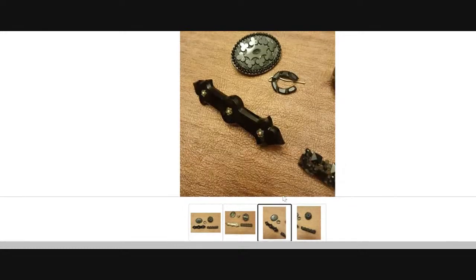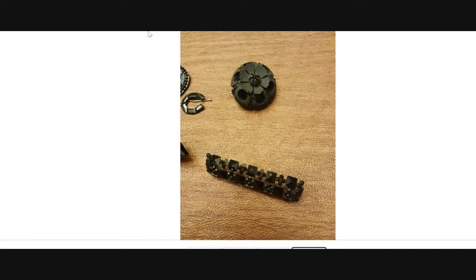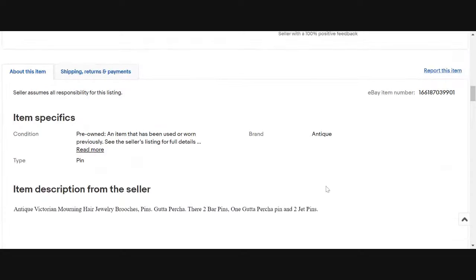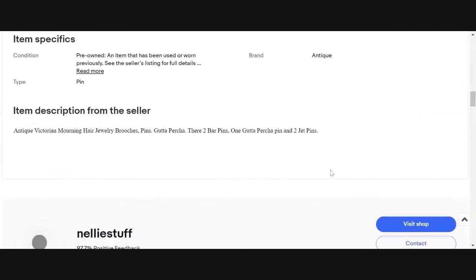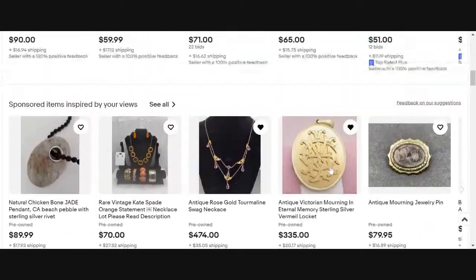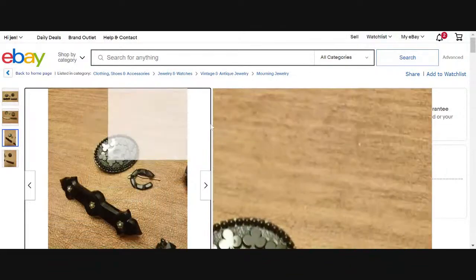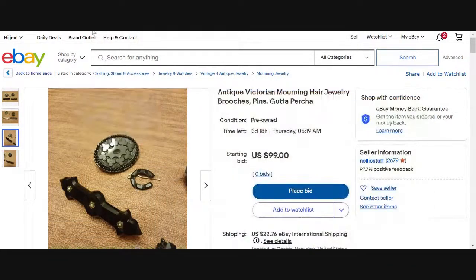And let's see if they show us the backs. No, they do not show the backs on any of these pieces, which is a little bit unfortunate. Okay, so again, let me close out of this. So this is Nelly's stuff. If you are potentially interested in going to bid, I want to see if they have any more information. No, there are two bar pins, one gutta-percha pin, and two jet pins. They have not specified if it's French jet, meaning glass, or jet, meaning essentially coal. We would leave that to the buyer to figure out when they get it home.